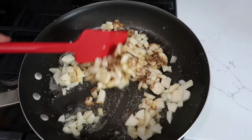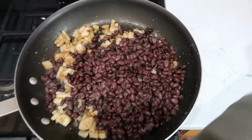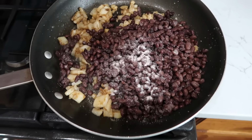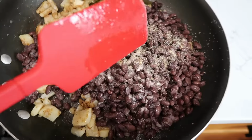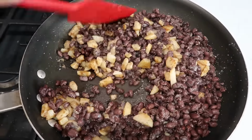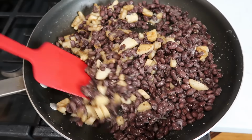Simmer these for just a few minutes and our black beans will come in. I just added my beans, so I'm throwing in some salt just to season them, salt and pepper. I might need a little water or more oil in here so they don't get too dry. I also added a little more garlic powder. We want to make sure it tastes good because this is the filling for our tacos. You could say this is vegetarian tacos.